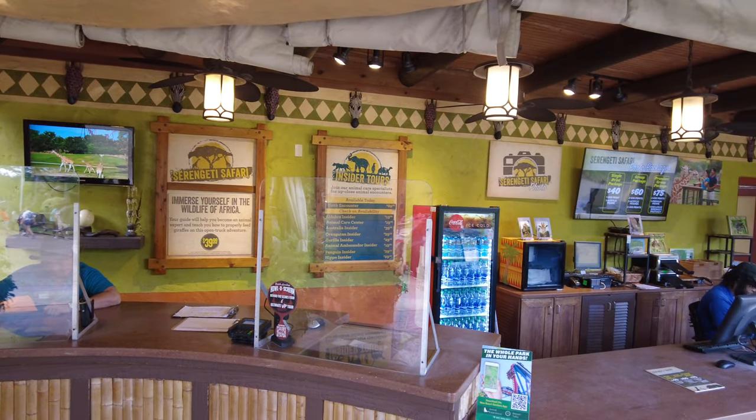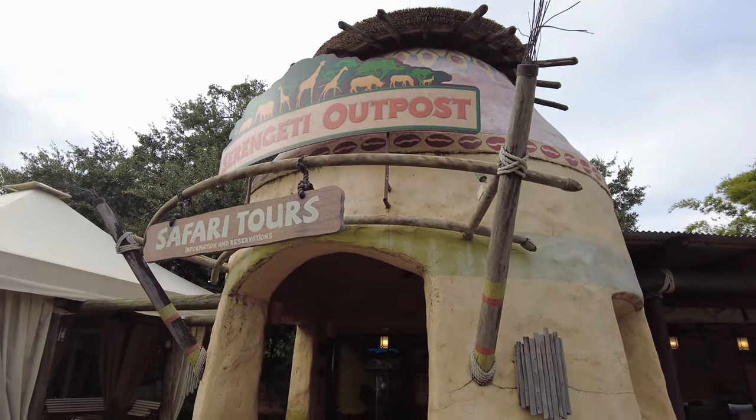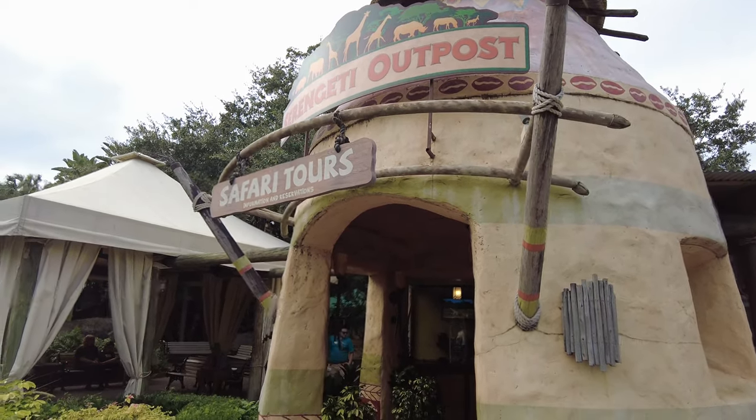I actually didn't have to pay a thing because I get in free as a Busch Gardens Williamsburg Platinum member. Tickets for the safari are $39.99. If you're a pass member, I think you also save 20%.